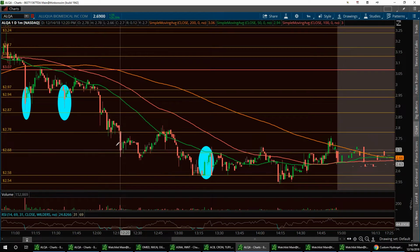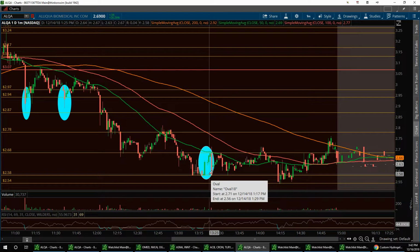Even on the way down, the sign of weakness, when the 50 crossed down over the 100 and the 200, it still was an easy play to play. You just had to be patient with it. And once you recognize the weakness, you relax and don't get complacent and let the trades come to you.